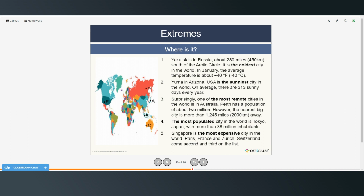Yakutsk is in Russia, about 280 miles or 450 kilometers south of the Arctic Circle. It is the coldest city in the world. In January, the average temperature is about -40 Fahrenheit or -40 centigrade. Yuma in Arizona, USA, is the sunniest city in the world. On average, there are about 313 sunny days every year.